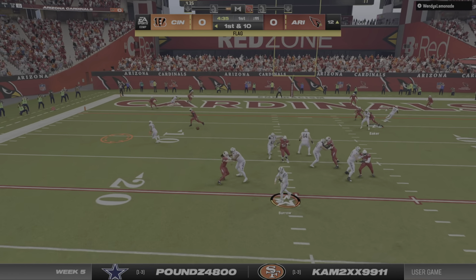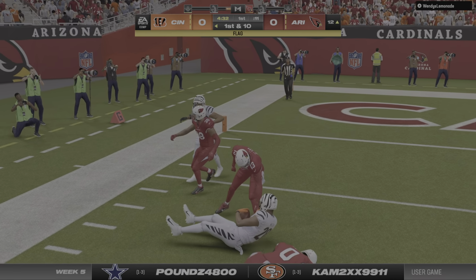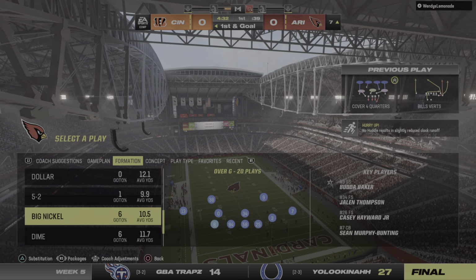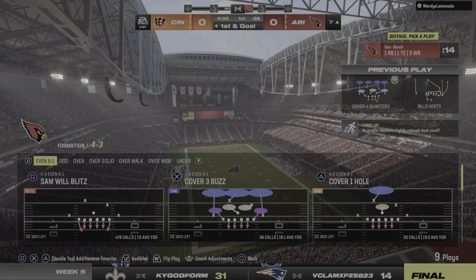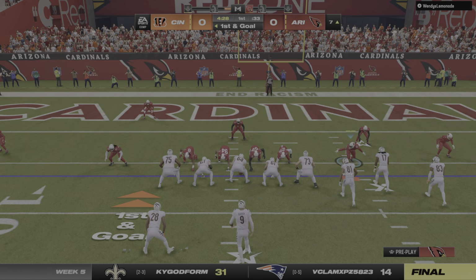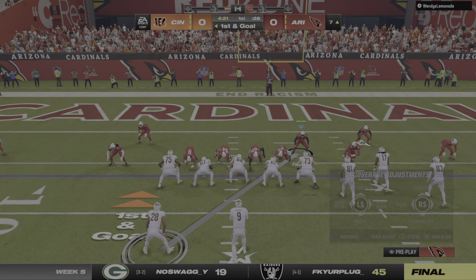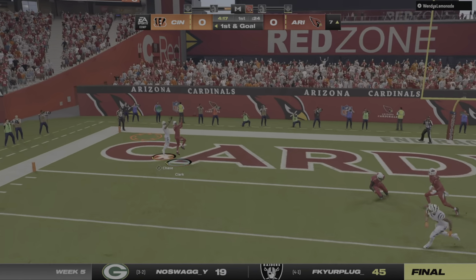Burrow will throw. It'll be Nixon on the out route as the pass is caught. So they take the flag and the yardage that comes with it. Here's another 1st and goal, but from a little further back this time following the penalty. Thomas. Out of the gun, it's Burrow.